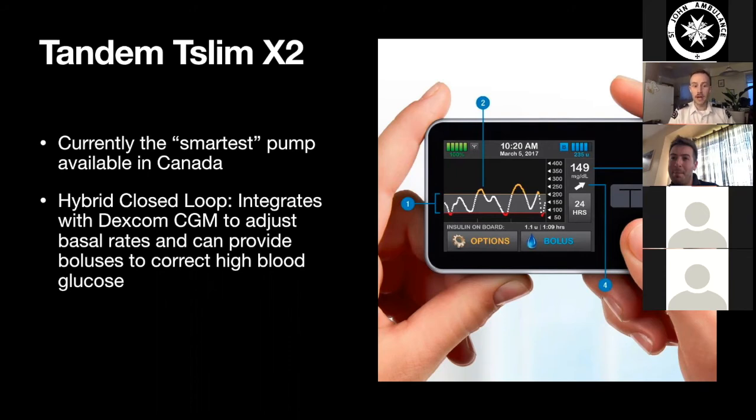This pump is not covered by BC Pharmacare at all. I'm currently negotiating with my insurance company to try and get it covered through my private insurance, but it is $7,000 upfront for something that is quite small but very, very smart.